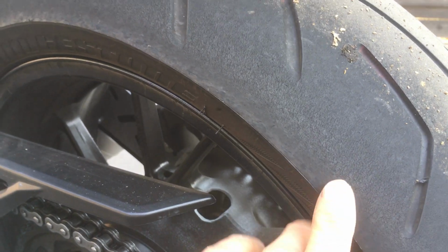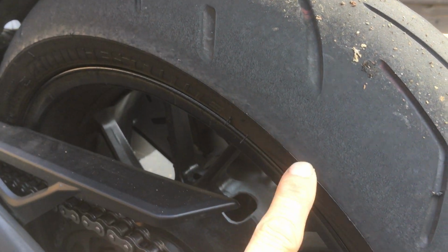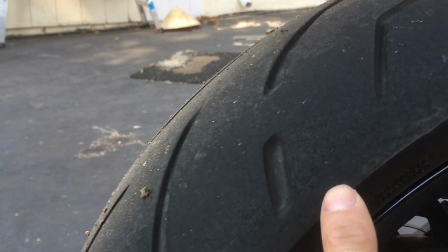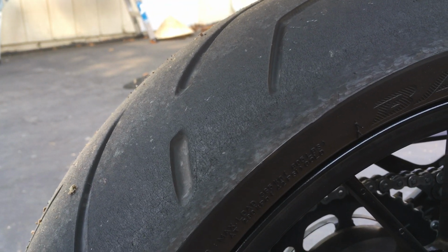Looking at the tires, if you see the tire wear on there, I'm feathering the edges a little bit, so you can see the feathering on the edges. So I'm still taking it easy. I haven't really ridden this thing aggressively yet, so still taking it easy. Yeah, I really like it.